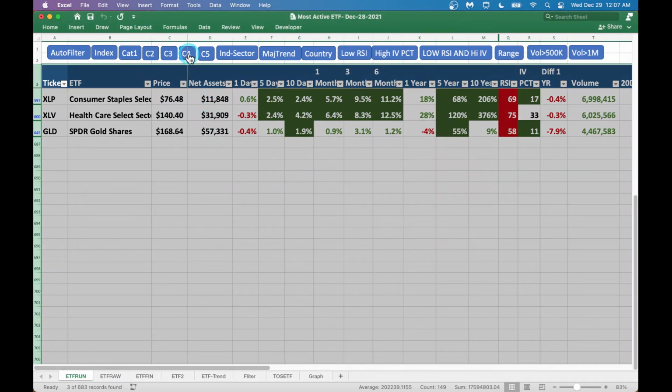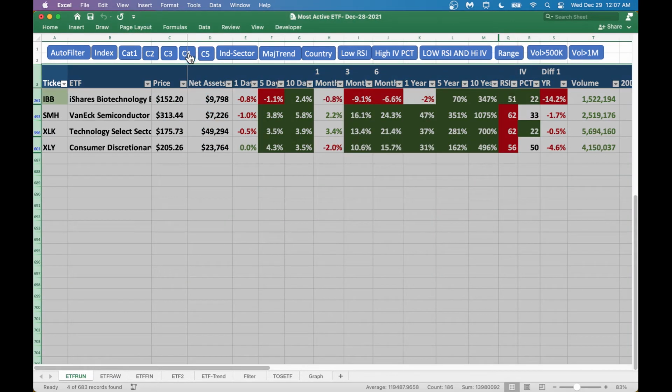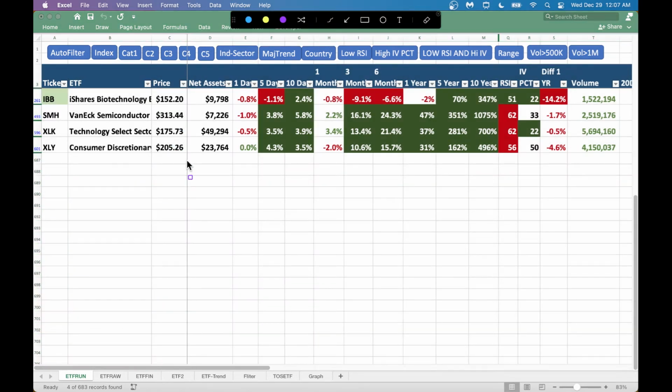And now let's look at category 4. Category 4 is all about high octane type names. As you look through, we've got IBB biotechnology. Biotechnology, as you can see here, is going down of late with the scare about Omicron, not too high. That's why all the vaccine plays are getting sold off. We've got stocks like Moderna, BioNTech, all those names getting sold off a little bit. Could be a good buying opportunity here.